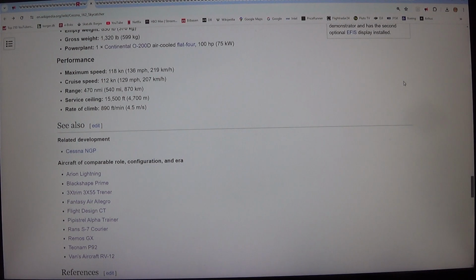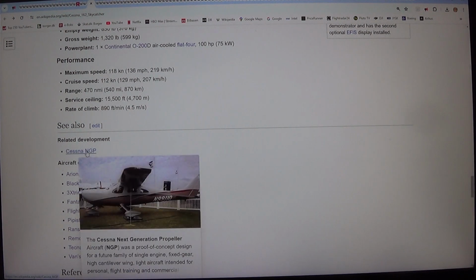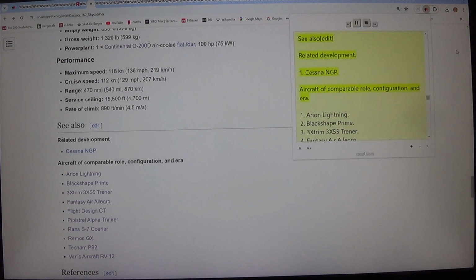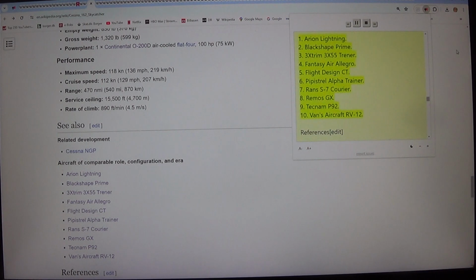See also. Related development: 1. Cessna NGP. Aircraft of comparable role, configuration, and era: 1. Orion Lightning. 2. Black Shade Prime. 3. Extreme 3X55 Trina. 4. Fantasy Air Allegro. 5. Flight Design CT. 6. Pipistrel Alpha Trainer. 7. Rans S-7 Courier. 8. Ramos GX. 9. Tecnam P92. 10. Van's Aircraft RV-12. References.